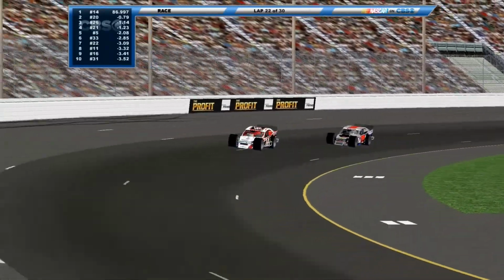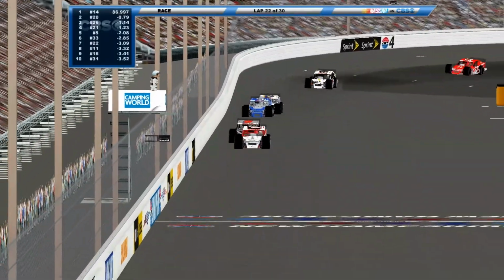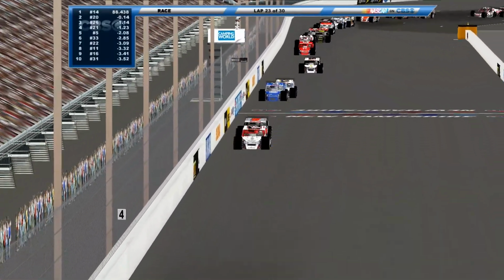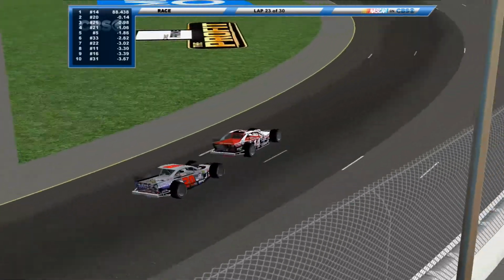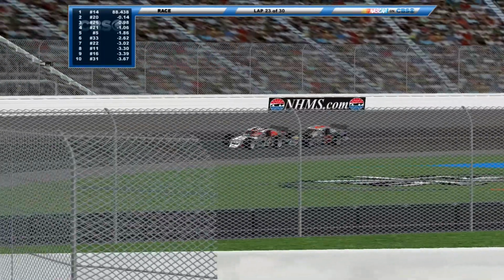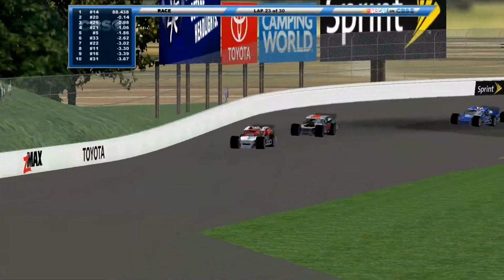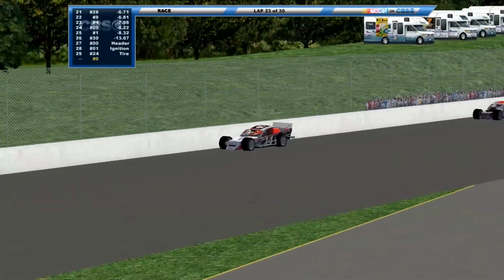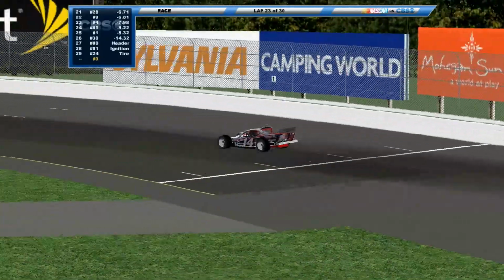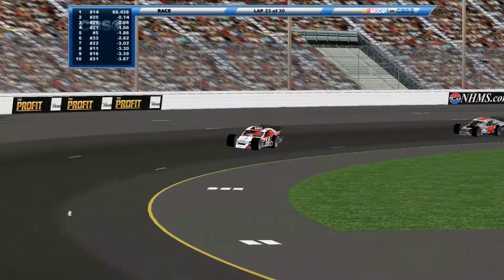Gotta check up there. Maybe just trying to back off a bit. Get a better exit. And he does. There he comes. Could there be another last lap pass for the race win? We don't know yet. It's possible. Anything's possible in these races. Who knows? The field could just wreck and 26th place could win this race.